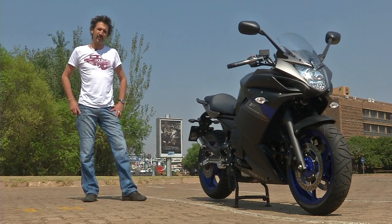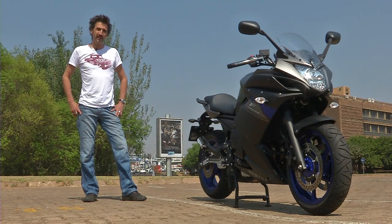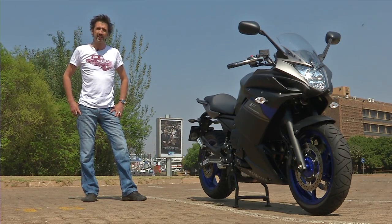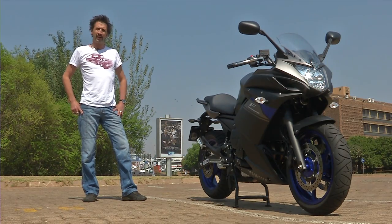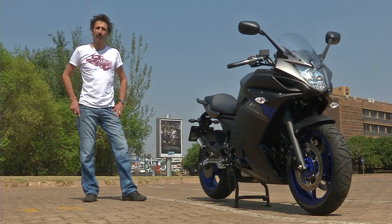Now, this was a finalist in our recent Bike of the Year competition. Now, it didn't win, but all of the judges had nothing but praise for this lovely little four-cylinder bike. I've been riding it around Johannesburg for the last couple of days to see what all the fuss was about.